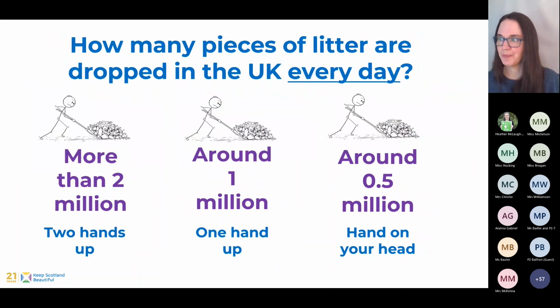Right, let's try this one. How many pieces of litter are dropped in the UK every single day? It's the whole of the UK, mind you. It's not just Scotland, but let's see. Those are still really big numbers. If you think it's more than 2 million pieces, put 2 hands up, right? If you think it's 1 million pieces, put 1 hand up. And if you think it's 500,000 pieces, put your hand on your head.